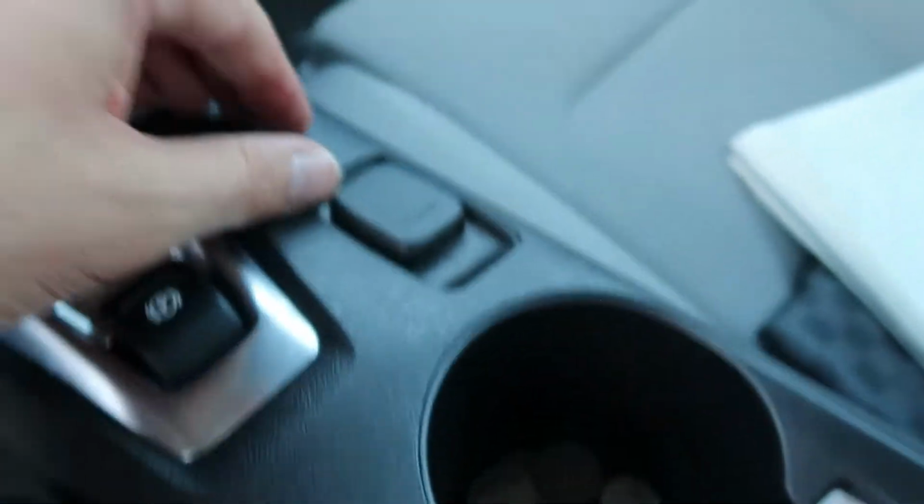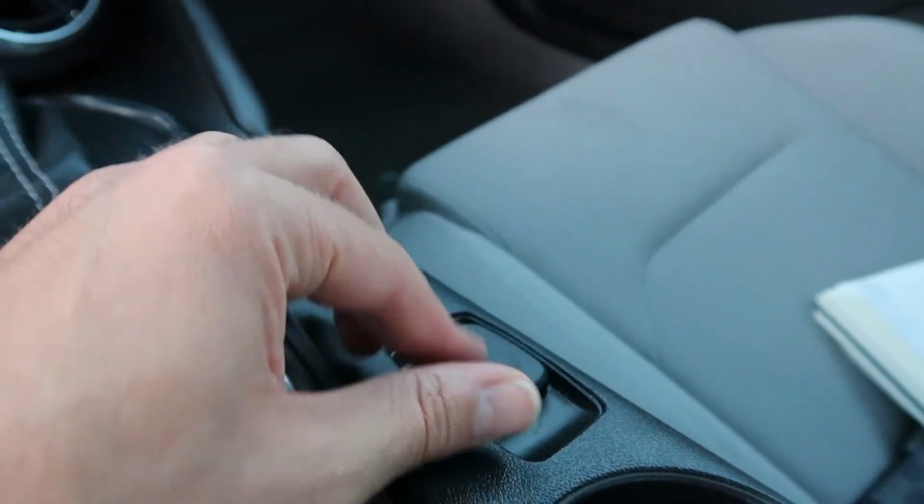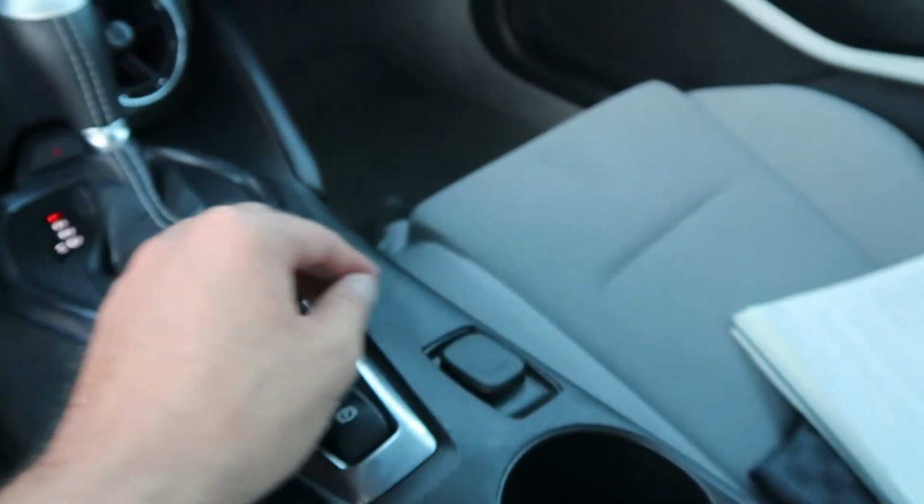You get your 2 charging ports in there anyways, so they're so close together. I feel like, come at me in the comments. Write me a comment and let me know if you think this is unnecessary.